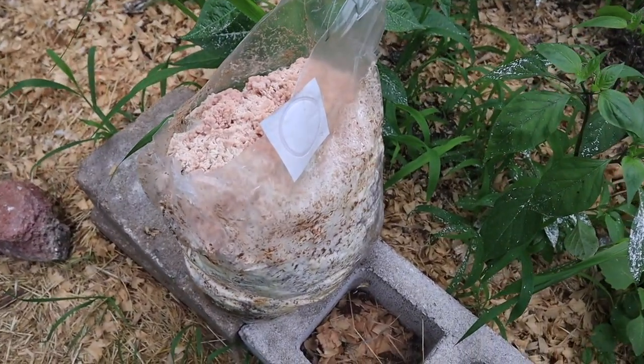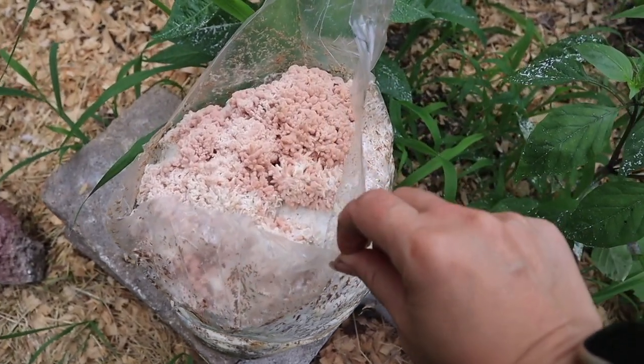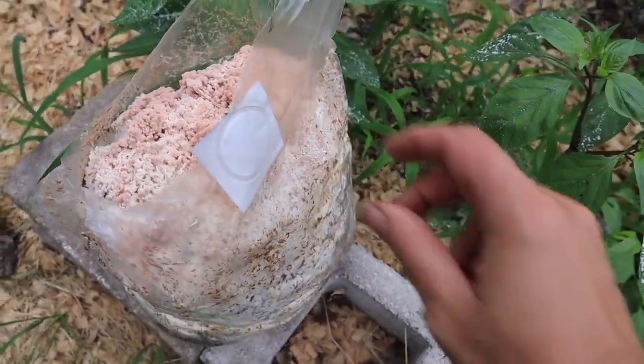And this is a bag of lion's mane mushroom my friend David cultivated. I know nothing about mushrooms. I don't even really eat mushrooms ever. I have eaten them. I don't mind them. It's just not something that I often eat. But my friend David, he cultivates mushrooms. And so he has been doing lion's mane.